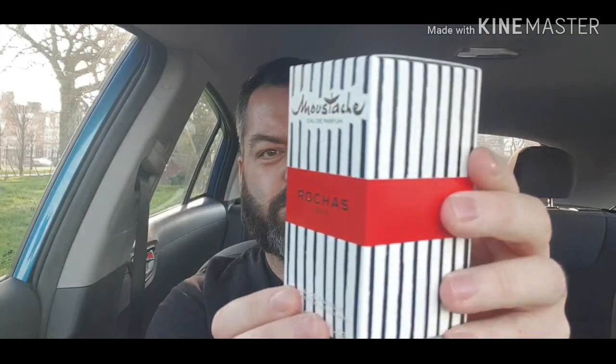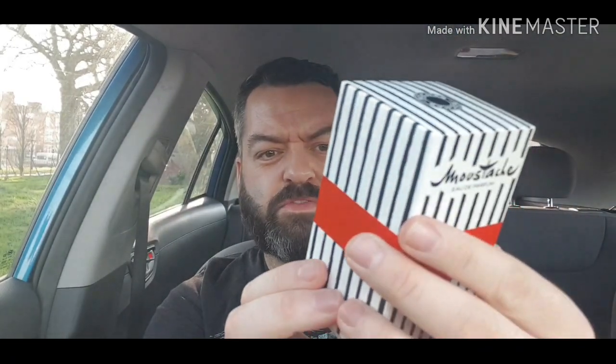Here we go. Right, so here's the presentation now. I haven't got a knife on me or anything like that, so I'll have to rip it open because I don't really want to carry a knife around in my car with me for obvious reasons. So there you go, nice box. It's got the Rochas on the top. If you can see, not really much on the sides. Got the back, which is the same as the front. Same. The bottom, you've got all your info there. I don't know if you can see it. Anyway, it's got the barcode and all that, so let's give it a little opening.